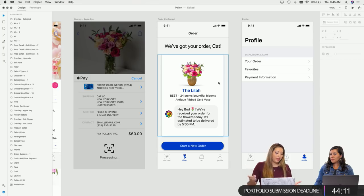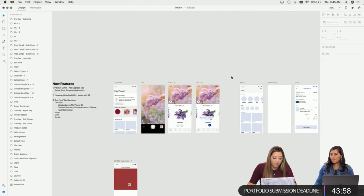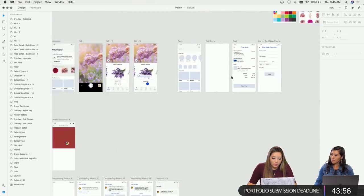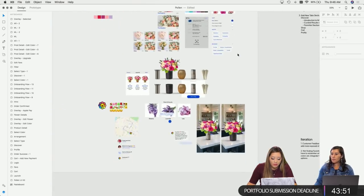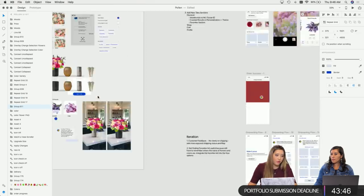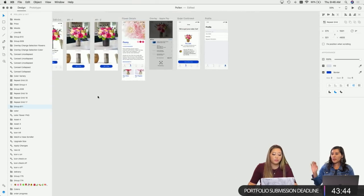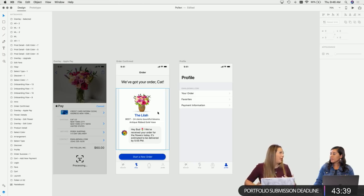So one piece of feedback we've gotten is, can we make this more explicit? Meaning, well, what exactly is going on in this screen? Can I see more? So for that, maybe I make a screen that has a map and says, all right, where are my flowers right now? Are they being made? Oh, so you can actually track it in real time. Yes. Oh, that's nice. Like, show me more about this process.